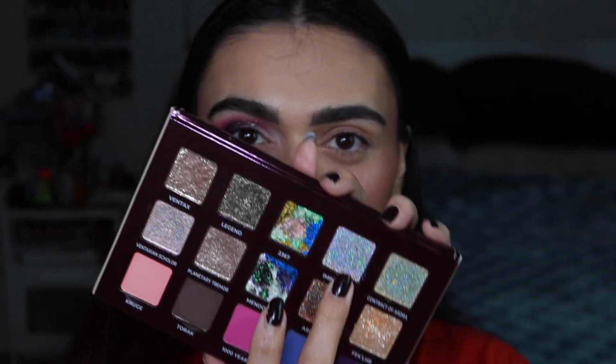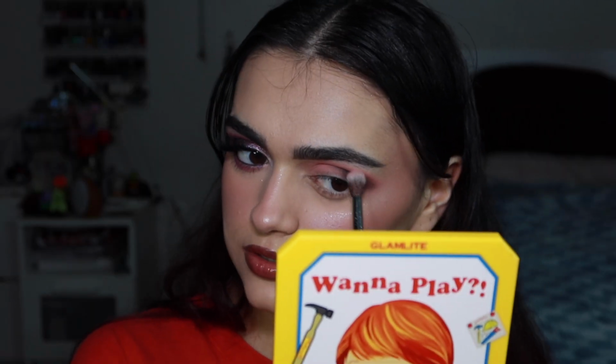Oh, I didn't even open it, but two unique high pearl, planetary Falcor. And I think I'm going to take the shade in. I think I need to look at a mirror like this.